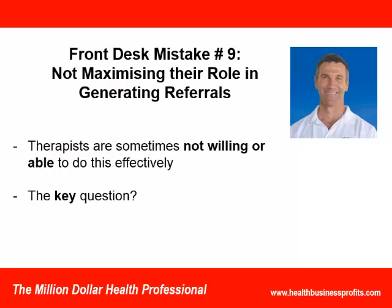So you make sure your front desk team are always asking, how's the treatment session going with such and such? And also, if by chance they're not going well, you want to know that anyway. And they might tell the admin when they won't tell you. So bottom line, train your admin team in this vital step. Make them aware of their role in the referral process and measure their performance.